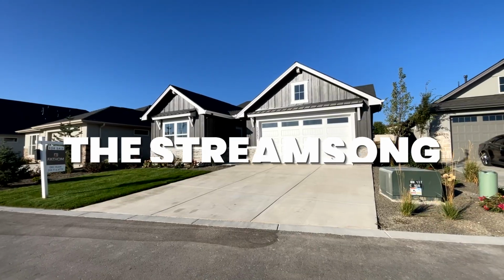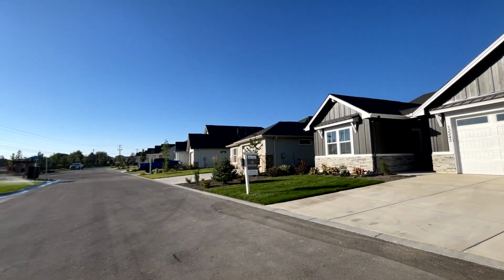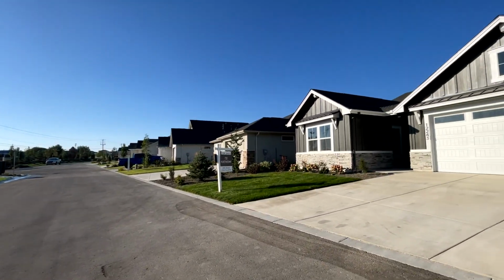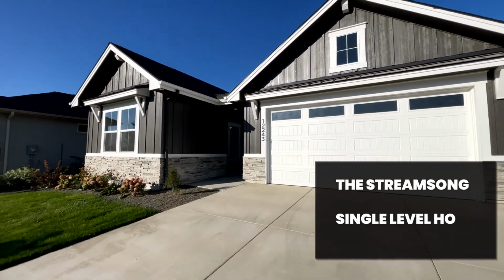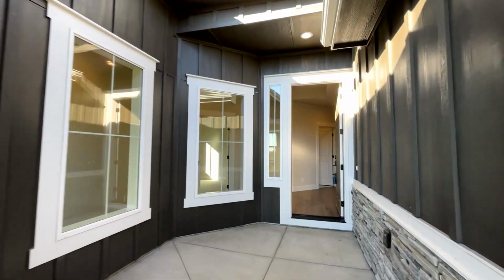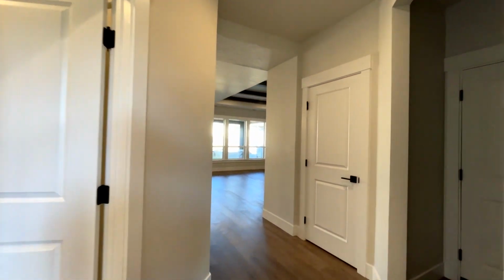All right, so this is the Streamsong in the Redhawk Ridge community, built by Tresidio Homes. So I am just gonna give you a few quick facts about the home so you have an idea of what you're looking at as we walk through. So this is the Streamsong, a single level home, 3-bedroom, 2-bath, and 1,800 square feet. It does come with a 3-car garage, which is a 2-car garage bay with a third tandem bay as well that you can use for parking or extra storage or potentially even build out into an office space.